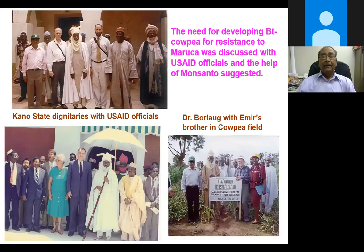So as I mentioned earlier, when we had a good crop, we bring all the big shots in the field and show them. So here is Amir's brother himself with USAID officials. Here is Amir himself with other officials. And Dr. Borlaug himself, he was working with us. He was working on maize and wheat, and he came to our field.